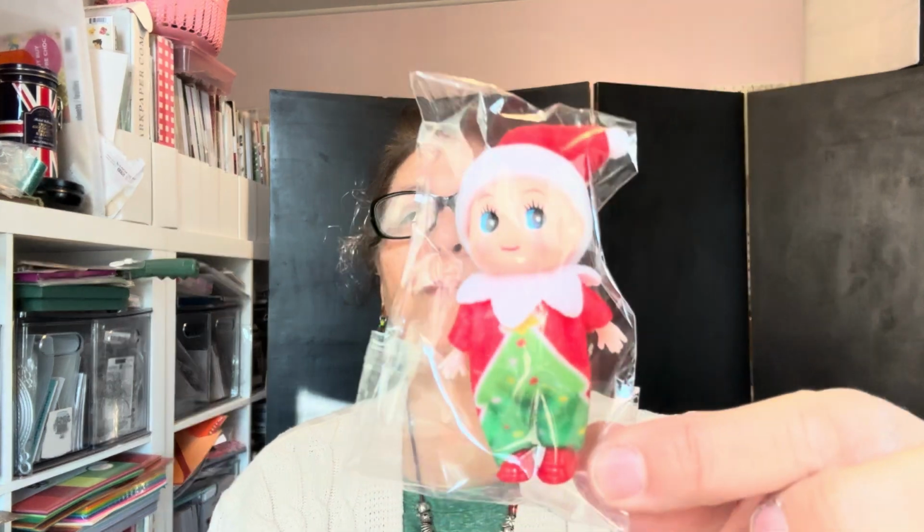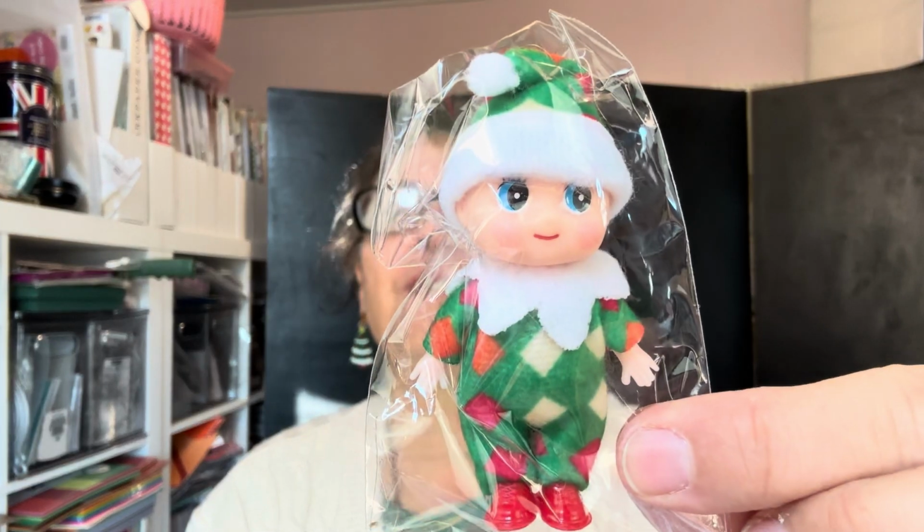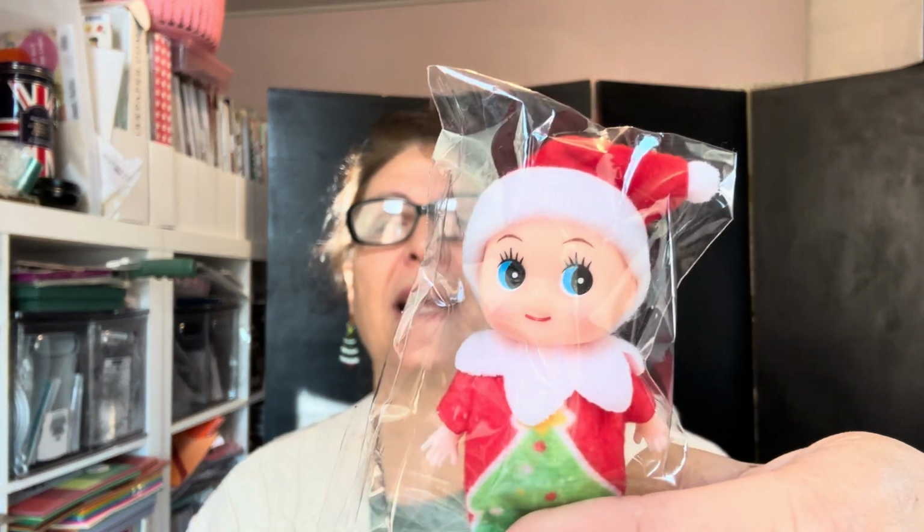But there were 3 of these cute little babies. Now, I don't know if I'm going to keep that outfit on them, but I think they're really cute. I particularly like this one because this little guy still has the actual Santa hat on, and they were kind of a mix and match. So I think you kind of got what you got, but I think those are very cute, and I think that maybe if I redress them a little bit, they'll be adorable in the assemblages. Just adorable. So there's those.